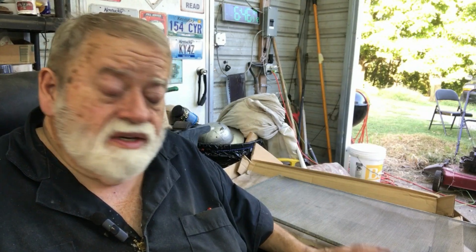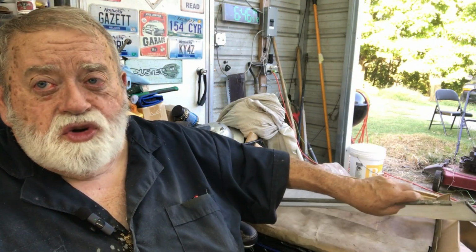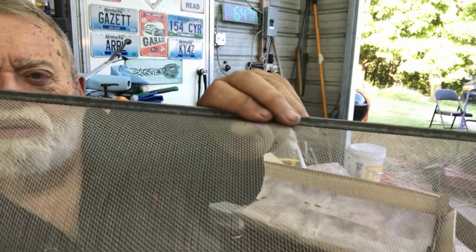Now you could pretty easily fabricate screens for your Tri-5 wagon. It's just a matter of measuring the original glass and getting some. This is fairly heavy duty screen. You don't want the plastic or vinyl or whatever that stuff is. The backside, you can see that they crimped. Let me turn this up a little bit. You might be able to see it.